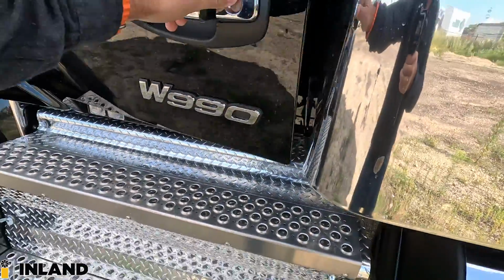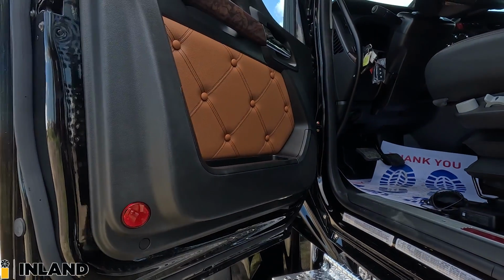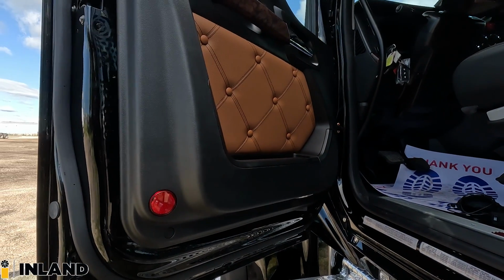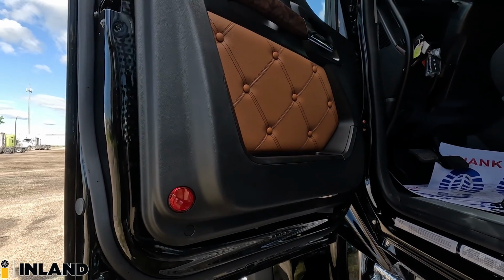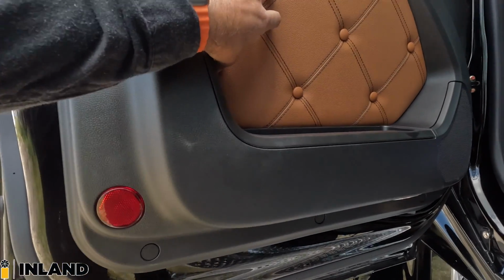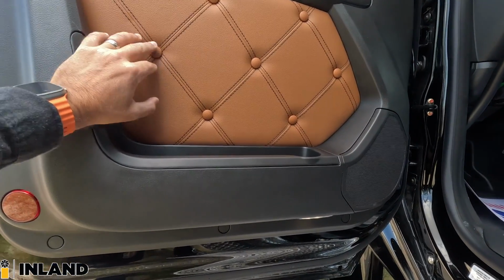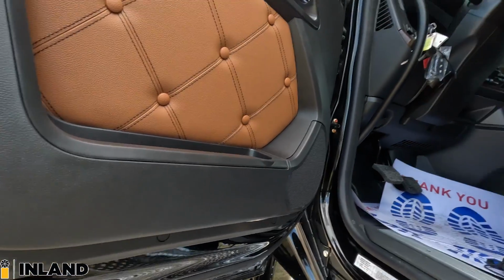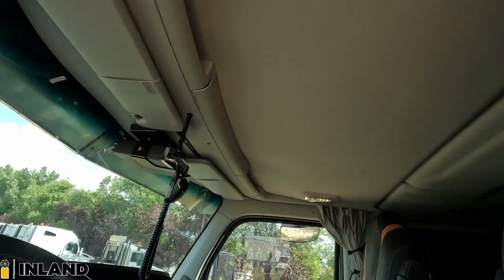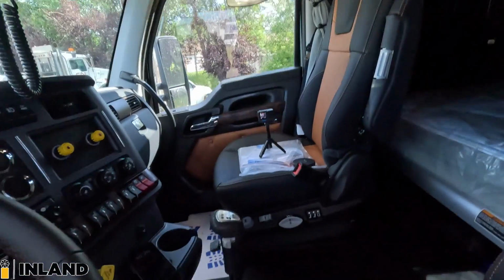All right, so let's take a look inside here. So as we look in, you can notice the door pad has that diamond VIT interior. So this is the high level interior on this truck. Comes standard with this color. There's no option to change that. That is the Madrona color. And as far as the door here, this is kind of that dark gray. And then we have the gray up top there. So this is a gray interior, I guess, if you want to call it that.